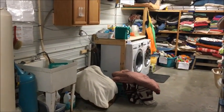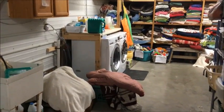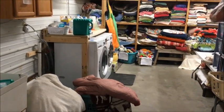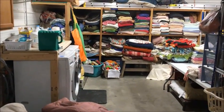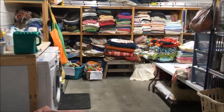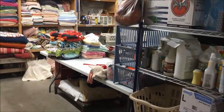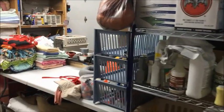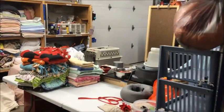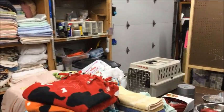And looking back here, we've got the area for laundry. Pretty much constantly doing laundry here. And we've got the folded up clean blankets, bedding, towels, things like that. Cleaning supplies are over here on this rack. And we're just looking back at some tools.